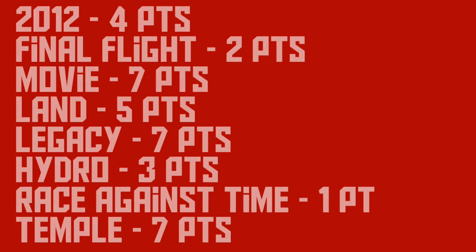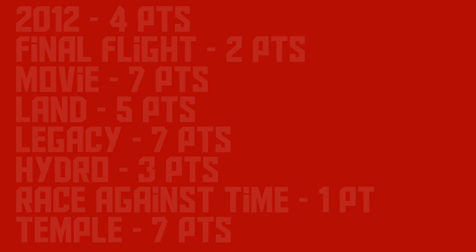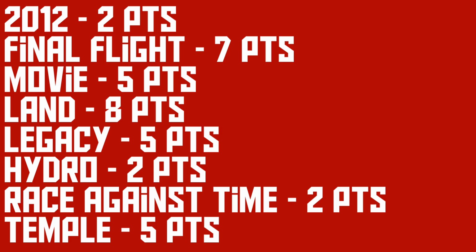Here's how I divided up the points for the design category. A lot of these have a lot of great designs to them, and it was hard to give out the points equally. And for the playability, the Land Bounty won this easily, and the rest of them I divided up the points as I saw fit.